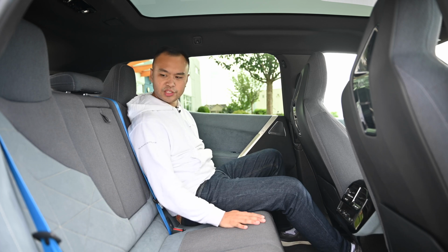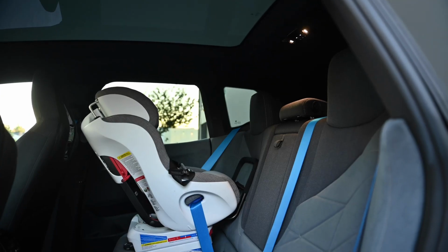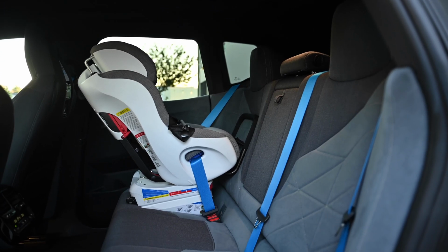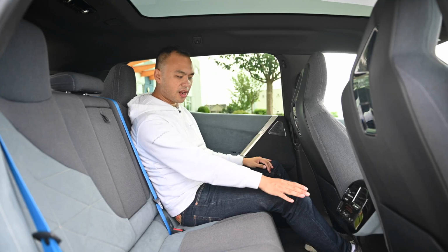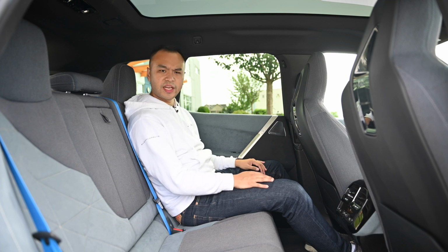The material that they chose is kind of weird. It's like this cloth and suede thing, but I have no problems with it. It's just nice. In front of me, I do have two USB-C charge ports, which I like. There's a little slot here for all your accessories to go. You can put like an iPad screen, coat hanger, and stuff like that. You got your climate control, heated seat controls, and yeah, it's actually just nice back here.